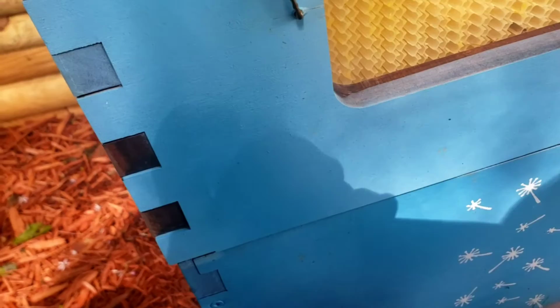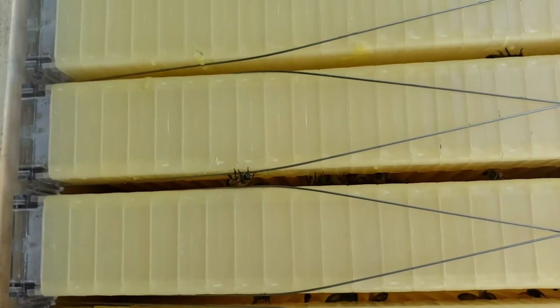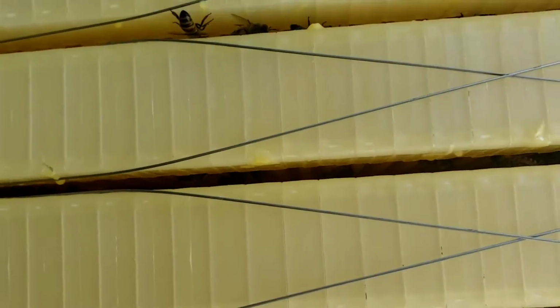First thing we're going to do is get that and lean it up there. I know my queen's not on there. And that is not a hive beetle. I don't know what the hell that is. So we're going to kind of look down here. Here's a bee getting ready to sting me. I can just tell by the way he's flying. But we got a lot of activity.